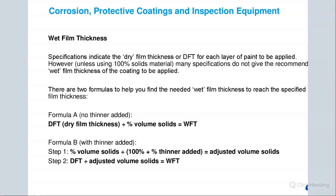But 95% of the time, when you're talking about industrial coating, there's going to be solvent, thinner, whatever you want to call it, added to the coating system prior to application. So how do we figure that out? You take the percent of the volume solids and divide it by 100 plus the percent of thinner added. Say it says 10% thinner to be added per kit, whatever. That's going to give you your adjusted volume solids.